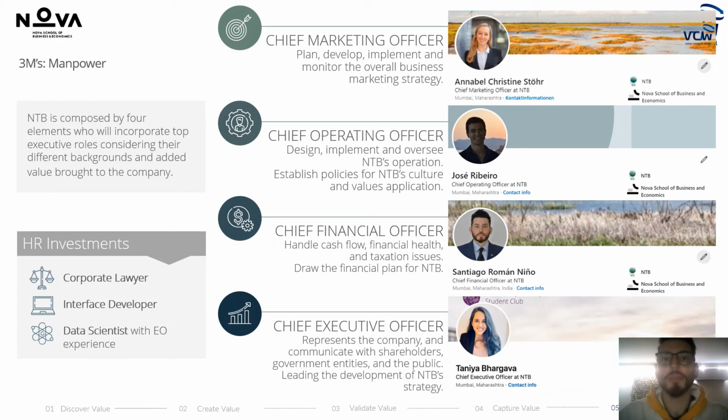Entering the 3Ms model, for manpower, NTB key decision makers are the CEO, the CFO, the CMO, and the COO. The CEO is fluent in English and Hindi with high leadership skills to make the adaptation process into the Indian market faster and more effective. The CFO will oversee the handling of all the accounts of the company, the budget, the realization of forecasts, and an overall control over the revenue and financials of the company.